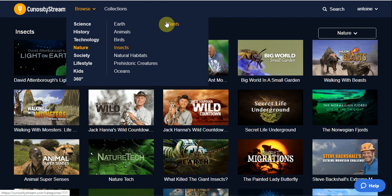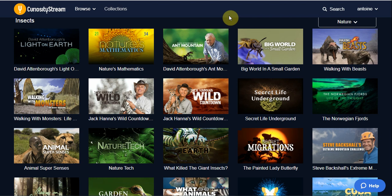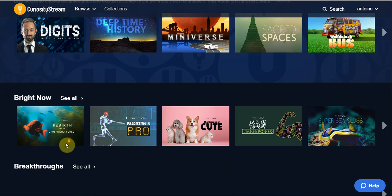The layout here is pretty much the same as it is on a streaming device. It's just that on my streaming device, it's a much crisper, clearer picture, but that's because I have an older laptop. But they do offer some content for free. I haven't really looked for it, but they do say that they offer some content for free. Let's see if we can get to it.